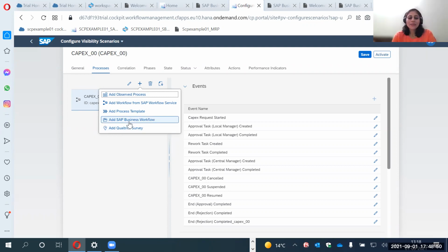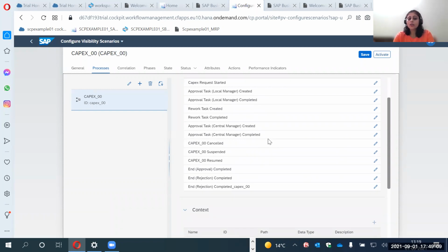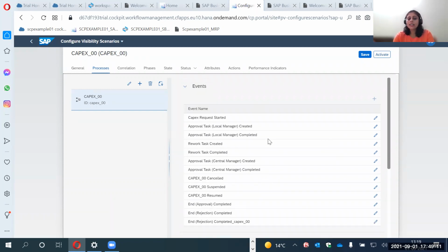No worries. So, and then you can gain visibility on an S4 business workflow, and also on Qualtrics. So if you are having any sentiments data, feedback data coming from Qualtrics, you can also gain visibility using this process visibility capability. So this process visibility service basically works on an eventing mechanism. It listens to the events in a prescribed format, and that's how it generates visibility on those.